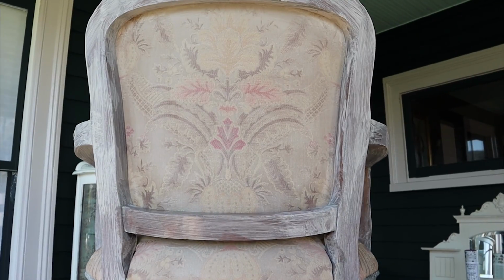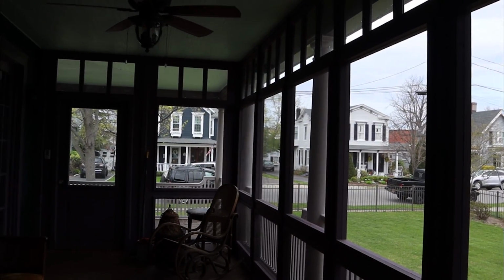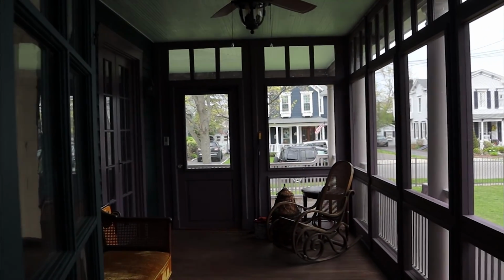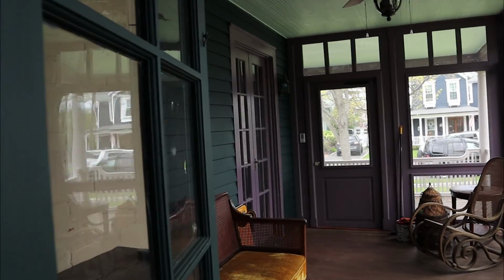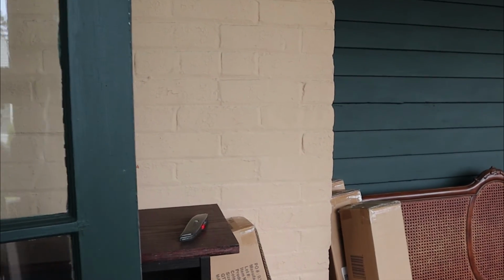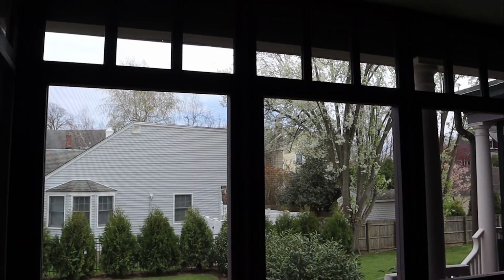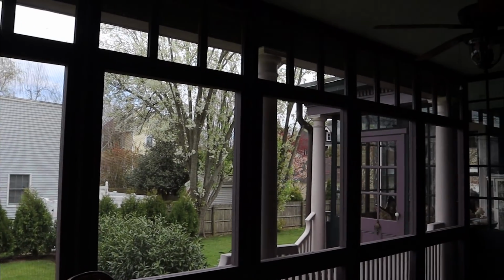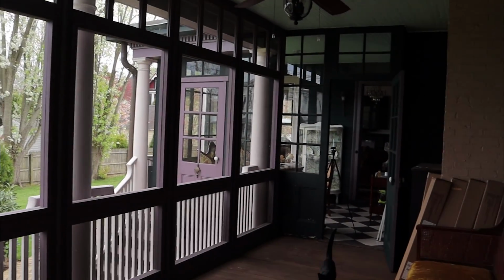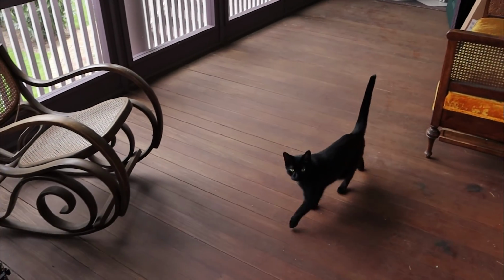So leaving this to dry, I decided to work on another area of the porch, which is the screen porch. It's adjacent to the tea room, and it also loops around and enters through those two French doors into the front parlor. So it's a really nice space. It needs work as well. This chimney is one thing I need to paint or to strip the color, I don't know.